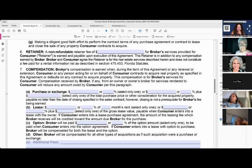All right, compensation. Broker's compensation is earned when, during the term of this agreement or any renewal or extension, consumer or any person acting for or on behalf of consumer contracts to acquire real property as specified in this agreement or defaults on any contract to acquire this property. This compensation is for broker services for consumer. Compensation received by broker, if any, from any owner or owner's broker for services rendered to consumer will reduce any amount owed by consumer per this paragraph.